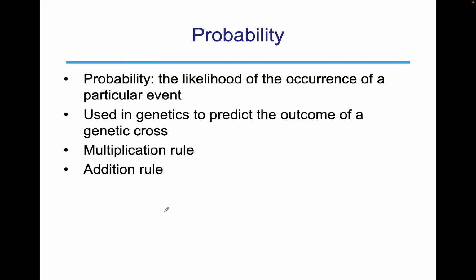One aspect of statistics and math is being able to look at probability, which is the likelihood of something occurring, or a particular event occurring. With probability, it's always going to range between 0 and 1. It's used in genetics to predict the outcome of many different genetic crosses and even pedigrees, whether a disease is prominent or not. In order to really understand and do calculations for a probability of certain events, we can apply 2 rules. There are 2 rules of probability that we can use for genetic crosses.